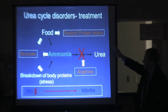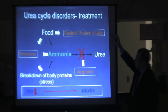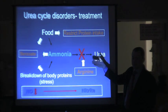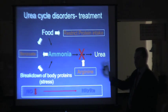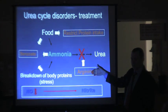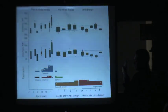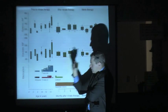But the treatment of these patients, as you can see here, is you restrict protein, so you don't want to have a high nitrogen source in the diet. They give a drug called sodium benzoate to clear the ammonia. And then you give them L-arginine. So you give 10 to 20 grams of L-arginine to these kids because their body can't make it, so you have to supplement it exogenously. But the problem is that they can't convert this arginine to nitric oxide. So that's what we've been able to address with this particular patient. And so this is a lifetime blood pressure slide from this particular patient. So he was diagnosed at 3 years old. He came under the care of Dr.